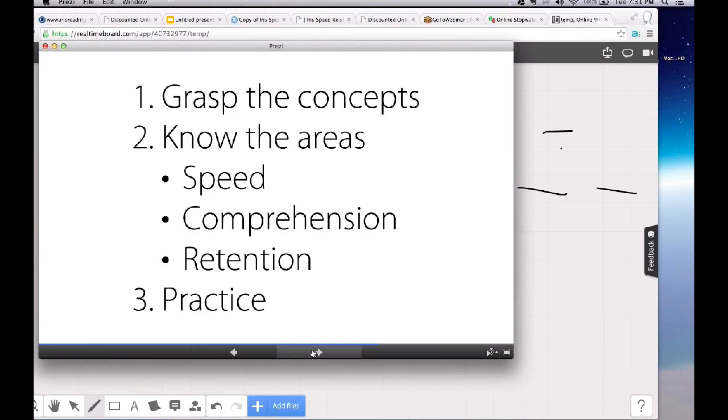So very important, if you want to increase your reading speed, if you want to get your reading speed up to 600 words per minute, 800 words per minute, and even beyond, it's really important that you grasp the concepts. Know the areas. What are the techniques, strategies, and drills you have to work on for speed, comprehension, and retention? These are different areas. We're focusing a lot on speed within this webinar, and for good reason, because it's hard to cram all this information in a 45-minute webinar. I thought I'd just give you the key main pieces, the speed reading stuff that helped me when I learned how to do it in 2005. But essentially, there's elements to each one of these areas here. So know all the elements of the areas.